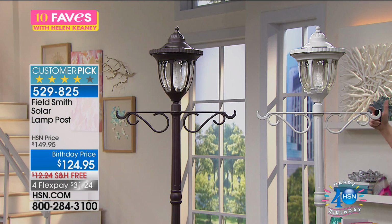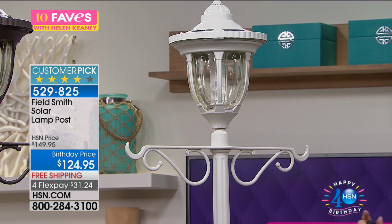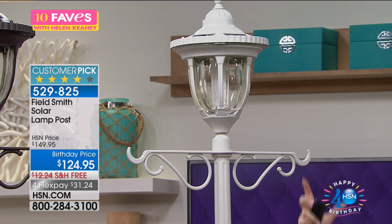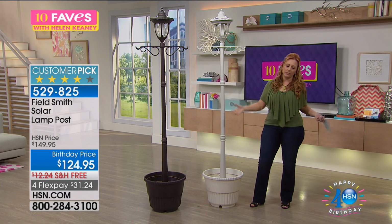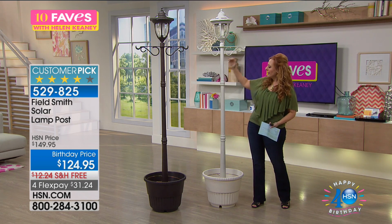So here's where you hang the plants. You can just hang, and we actually had some other really cool hanging solar lights a couple weeks ago that I got to hang here. Lots of cool things you can do. I have this in my backyard. I don't have much of a yard, but I've got a pool, and it's on the deck by the pool, and it lights up at night.